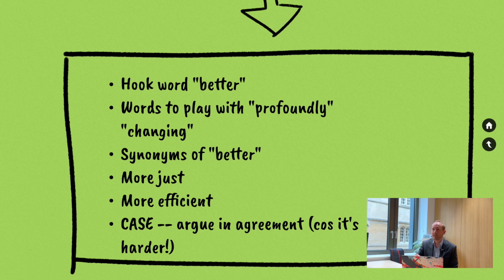The word better needs to come up pretty much at the beginning and end of every paragraph. It is changing the world for the better. Okay? But I'm going to explore what better could be deconstructed into.